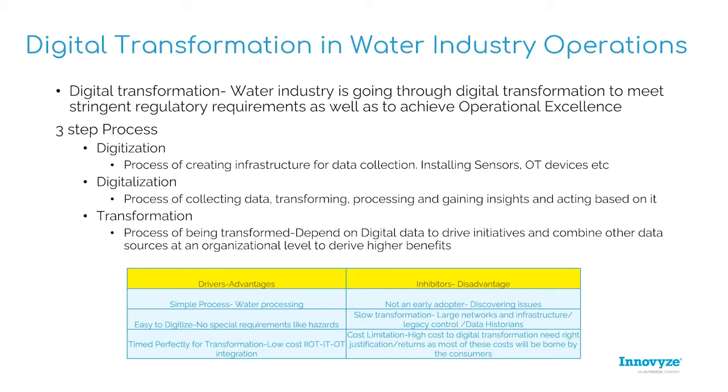Whereas on the inhibitor side, not being an early adopter has its own disadvantages. We are discovering newer issues. The transformation is slower. What we see is that the water industry is heavily driven by PLCs and SCADAs as compared to heavy industry, which usually runs on a DCS and advanced process controllers. They collect data, maybe 10 or 15 samples within a second, whereas a historian is not that high sampling data system. So we have to work with legacy control and data historians.